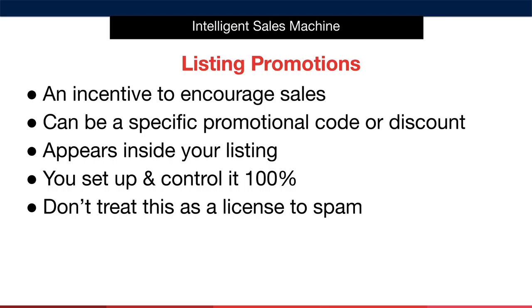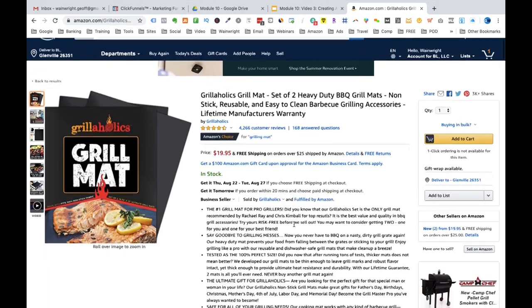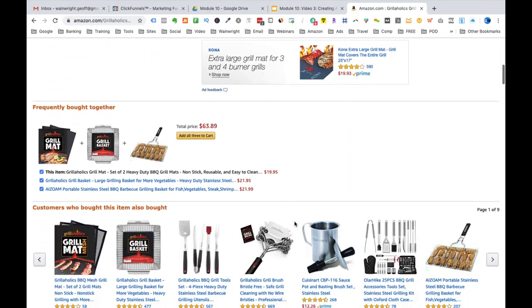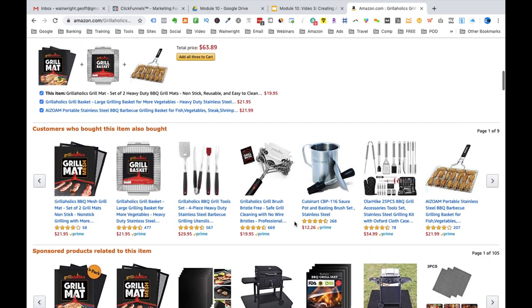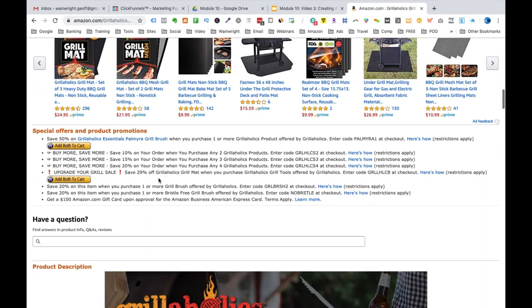Generally speaking, we're creating specific codes that customers will use inside the checkout. These codes will appear on the listing. You set them up and control your promotions 100%. It's completely optional, and of course, don't treat this as a license to spam your offer around the internet. So let me give you an example and show you where the promotions are.